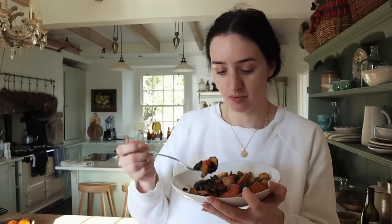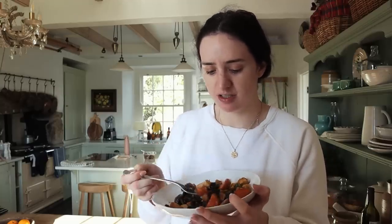So I'm gonna enjoy this for my lunch. The dressing is what makes this so yummy. Really, really good because it's really sweet. I'm not sure this is in the recipe. I think Alex might have added this, but the roasted garlic. Oh my goodness, best bit.